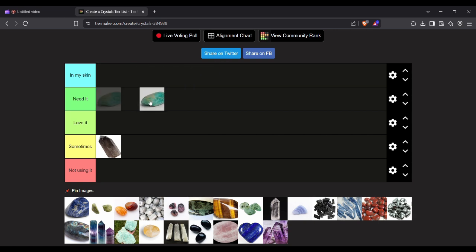I did a little bit of research on all these stones before I started recording just to brush up. And the more I read about it, the more I realized I do need a lot more of this in my life. So it's kind of between these two tiers for me. For now, I'm going to put it in the need it tier because I definitely need it. I certainly need more of it. And I would like to use it more often than I do right now.